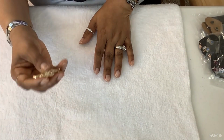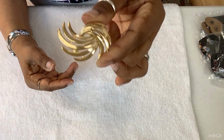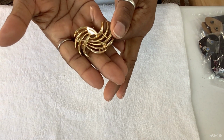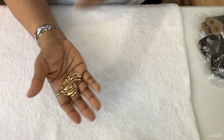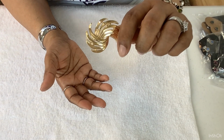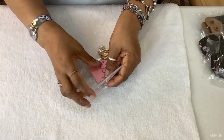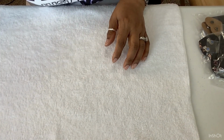Then I have a Crown Trifari pen brooch. Very pretty. And like I said, some items, probably next weekend, I'll do something with some of these brooches and put them on my Etsy and Poshmark. And these are $8. This one is $8. Because it's time for me to list on there. I haven't listed anything. They'll let you know.